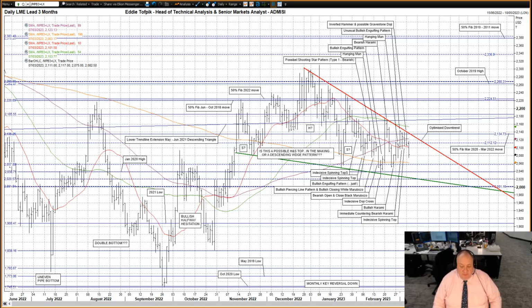For the descending wedge pattern, things are a little bit more complex, with potential for both a break above and below. Thus, for a confirmed break above the red downtrend, we would have a potential primary move higher of about $149, with a harder to reach secondary move of about $240, whilst a confirmed break below the neckline, that is acting as the lower trend line of this proposed pattern, would see a primary move of about $70, with a secondary harder to reach move of about $240. Finally, overshadowing all of this is and was January's monthly key reversal down.